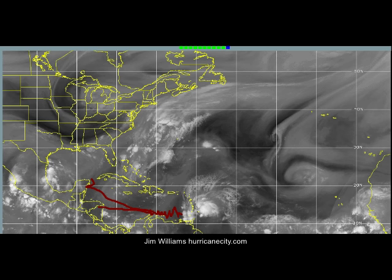But more than likely, the way things are setting up with this deep troughiness out in here on the East Coast, any ridge that does happen up here is not going to be real strong, so I'm still thinking whatever happens, it's going to be more than likely got this kind of a track somewhere, give or take, in this region. So we're going to have to watch this very closely.